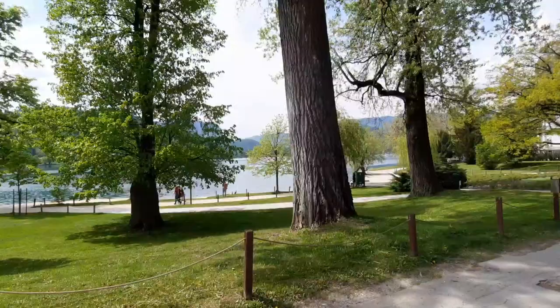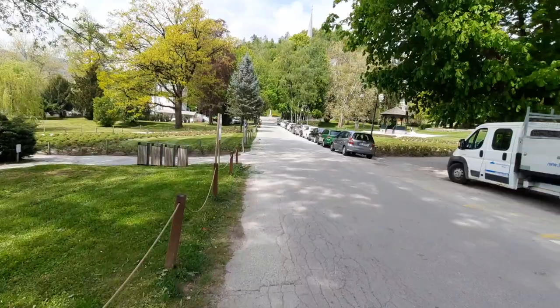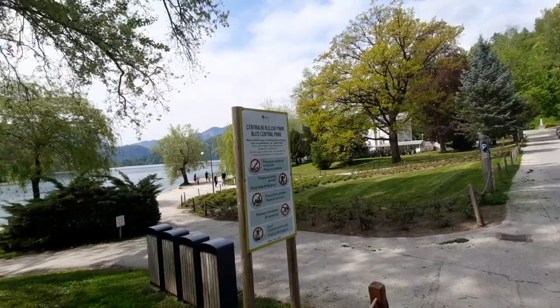As I told in my previous video, the correct pronunciation of this place is Bled, not Bled. And we have Bled Church behind there. Some little house. So here are the rules. Slovenia is full of rules, you know.